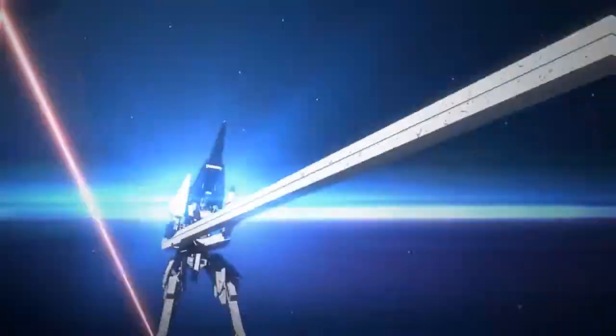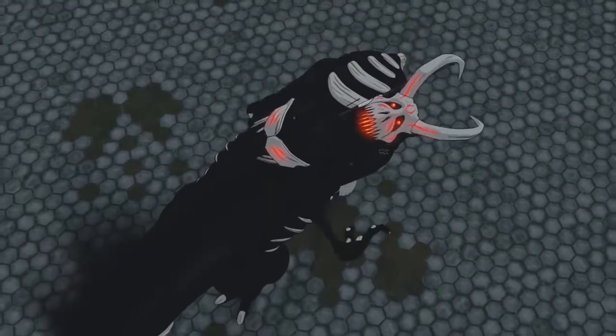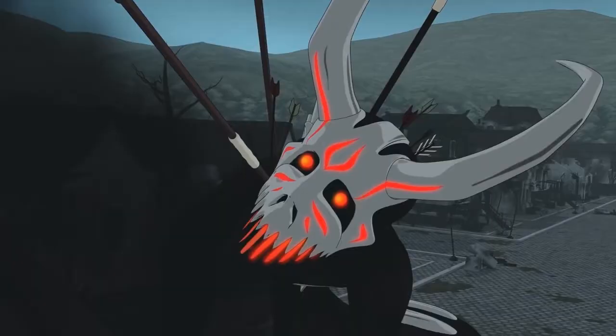Even that studio's previous anime, Knights of Sidonia, for as many problems as I personally had with it, had some pretty damn good space fights. Hell, even RWBY, though not made in Japan, is a fantastic CGI show with a hell of a lot of influence from anime that looks great.